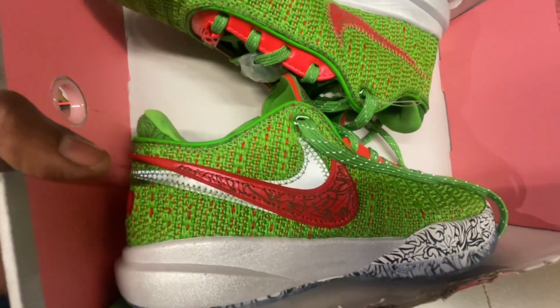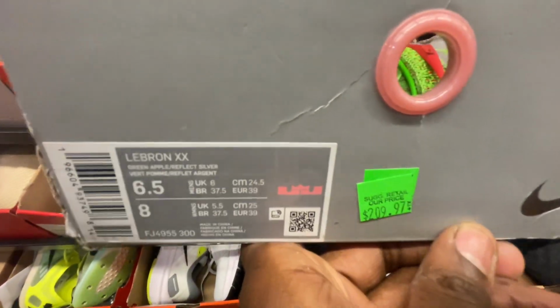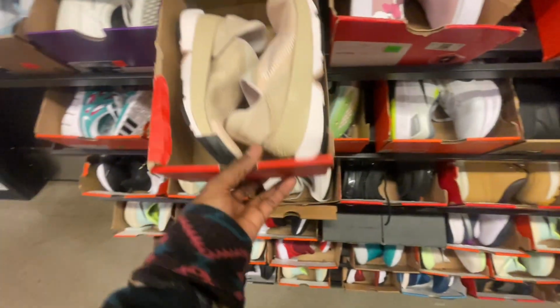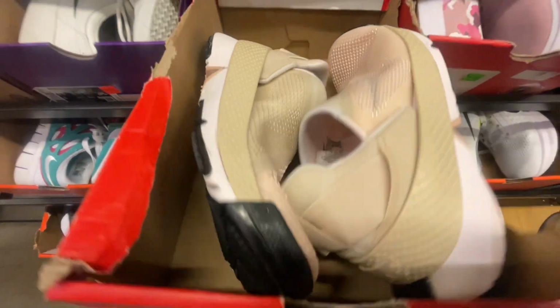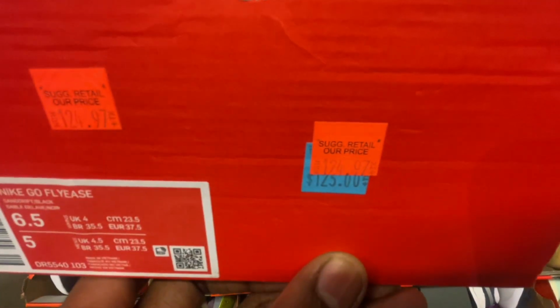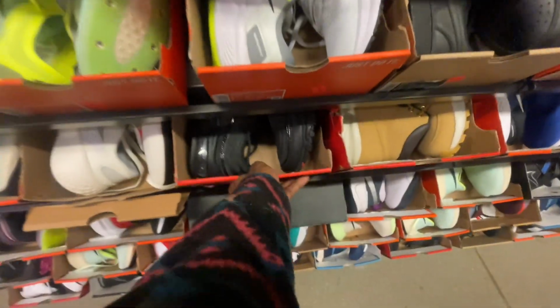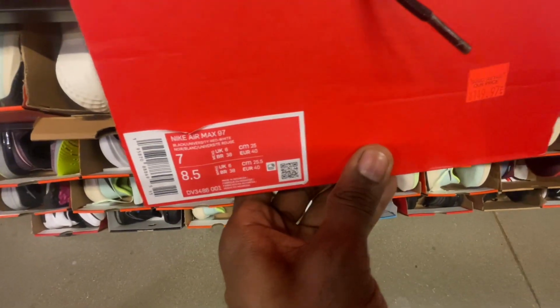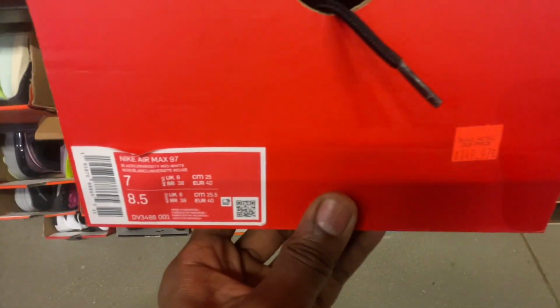Then we also found some new LeBron 20s in here with the light green, white, and red colorway, size 6.5. The price point was a little high, which was $210. Also had the Nike shoes with no laces. Those are good, size 6.5 as well, on sale for $124. Found some Air Maxes as well, all over black with the little red swoosh, size 7, and those were on there for $149 with the additional 30% off.